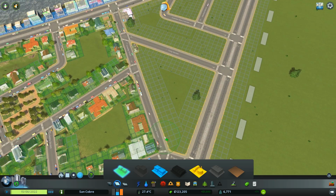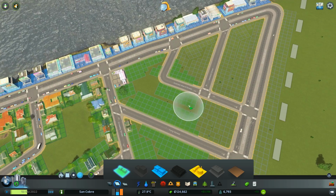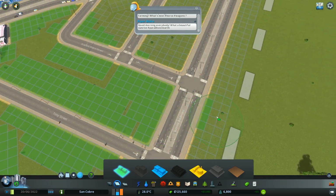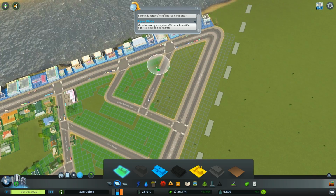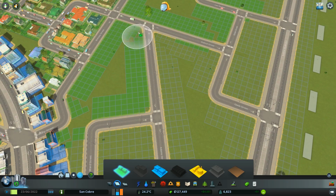I'll leave those for commercial at some point, but we'll just fill in all of the areas between like this and have them just ready for a ton of residential. And I know I've just said that I'm going to leave these areas here for commercial, but these areas at the bottom here, they can have some residential in them. Why not? All right, and then let's just finish up here. Shouldn't take us too long.